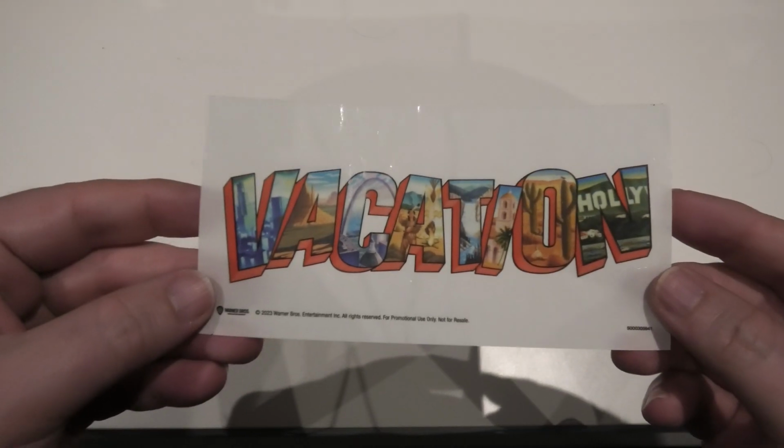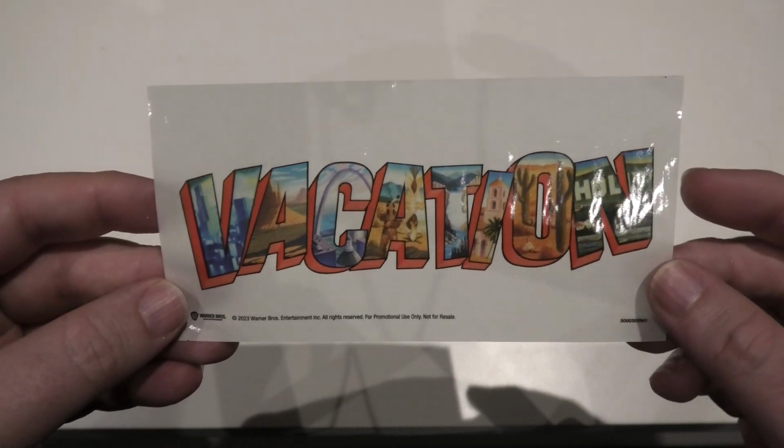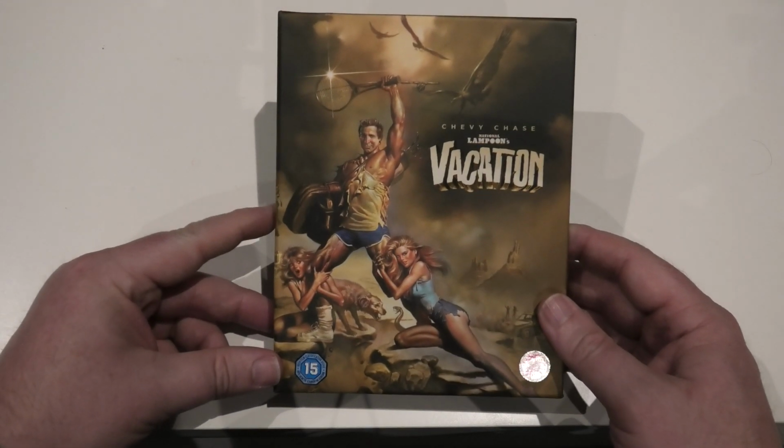And then the last thing you do get inside this is a simple bumper sticker that just says Vacation on it. Yeah, not sure what else to say. Like I said, it just lacks any kind of imagination. So there we have it, folks. That is the set itself.